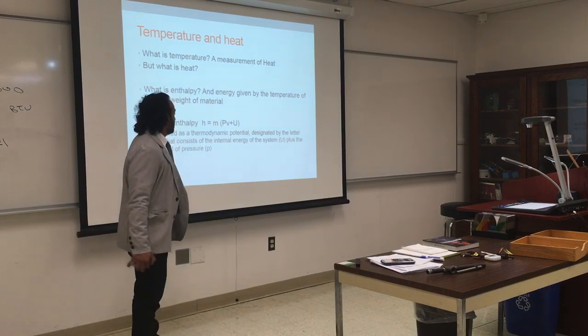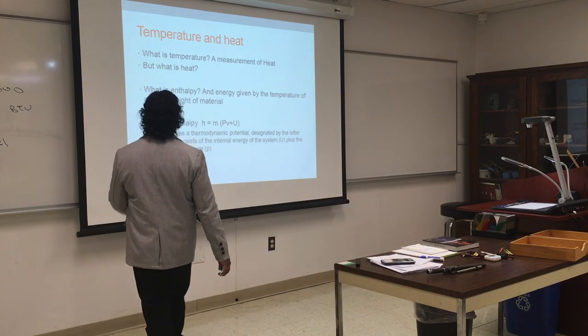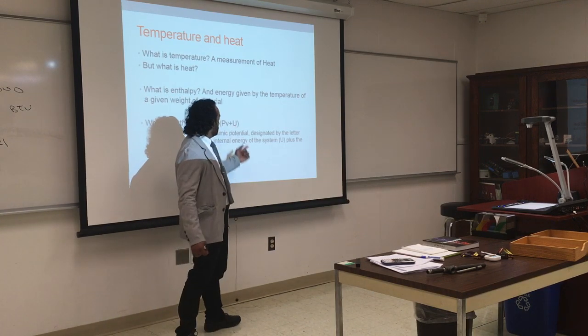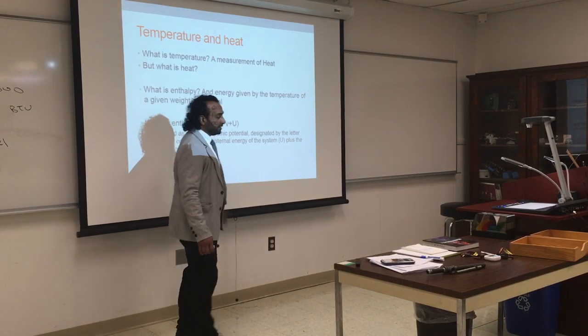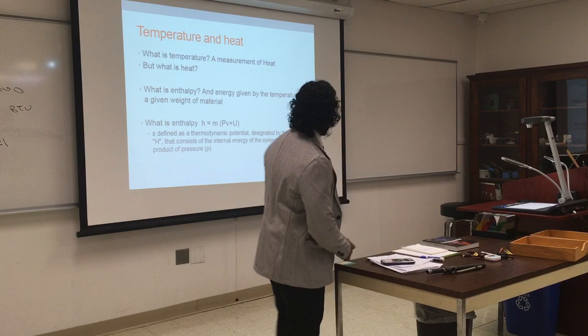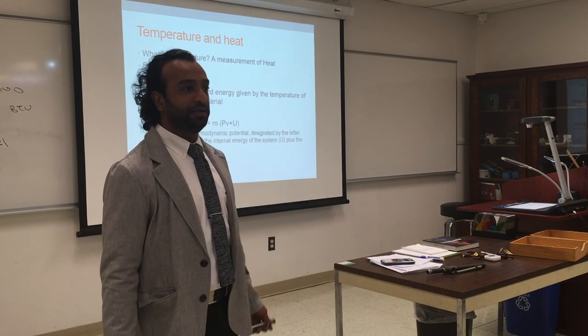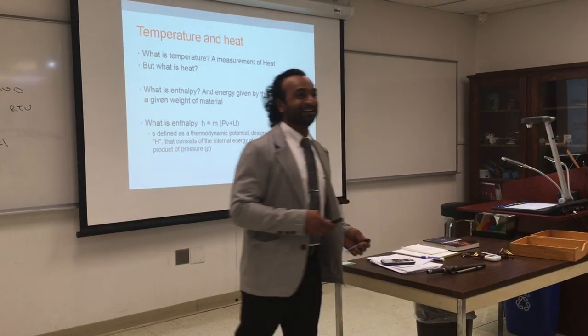This is defined as the thermodynamic potential, designated by the letter H, that consists of the internal energy, that's U, of the system, plus the product of pressure and density. Okay, too much headache. So at least you know enthalpy is what? Energy that's useful to us. Okay, thanks, that's enough.